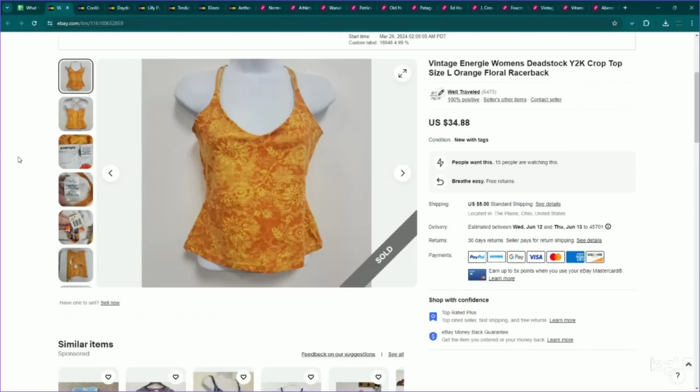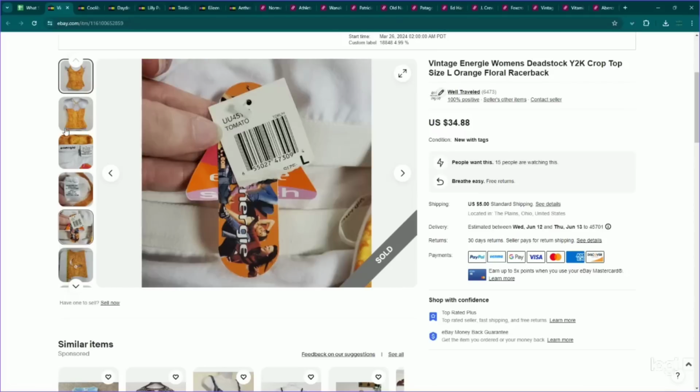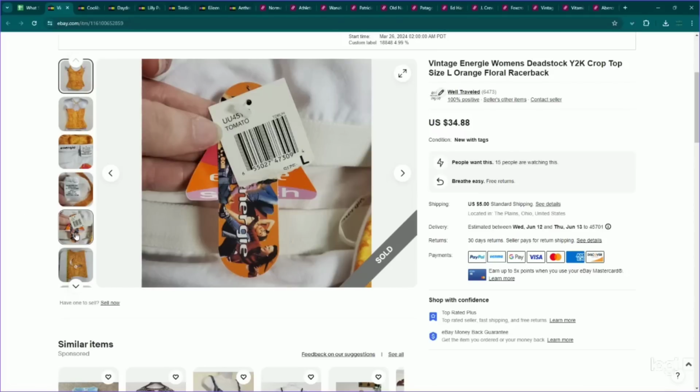This I think I showed in, I don't know if it was a thrift with me or a thrift haul, but I know a lot of you guys were surprised that I even picked this up. This is a vintage Y2K energy top, and this is a pretty good brand to look for in Y2K stuff.